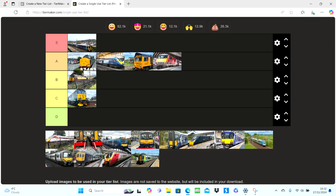Moving on, we've got the Class 170 now. As you can see, I put the BTP livery because I've seen it and I have also been on it. But not just have I ridden on them, I have also cabbed them. However, I am not a fan of them. If I had any more tiers on this, I would probably put it lower. But the 170s are just not good in my opinion. To watch, they are absolutely fine.